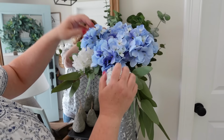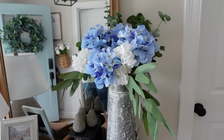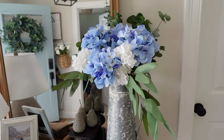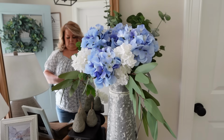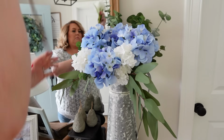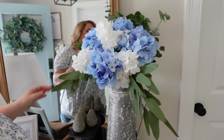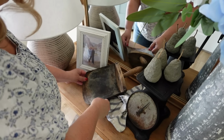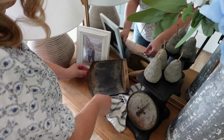I got these because they had the really long stems, and I also have a couple of panicle hydrangea stems as well. I will link all of those for you down below, including the seeded eucalyptus stems that are already in the pitcher. I love this, and I left those other antique items there on the entryway table as well, and I think this just looks so pretty and very, very cozy.